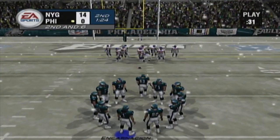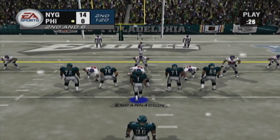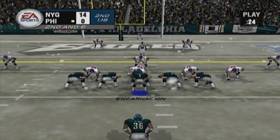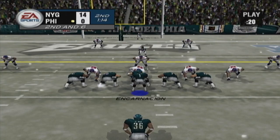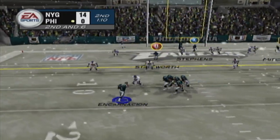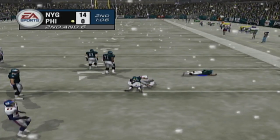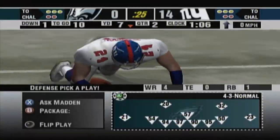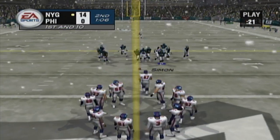New York comes out in a dime package. Set. Cowboy. The ball. Side on the sideline. Pump fakes. Rolling out to his left. Looking for a receiver. Picked off in the end zone. Huge play to pick that ball off in the end zone. And not only is that guy taking the ball away, he's taking possible points away.